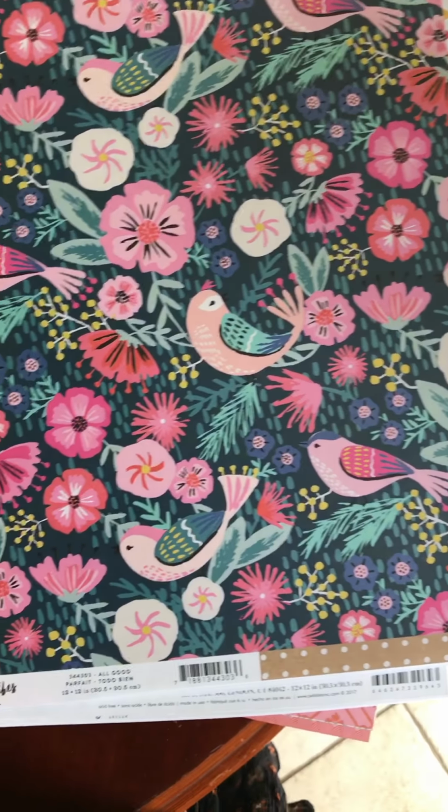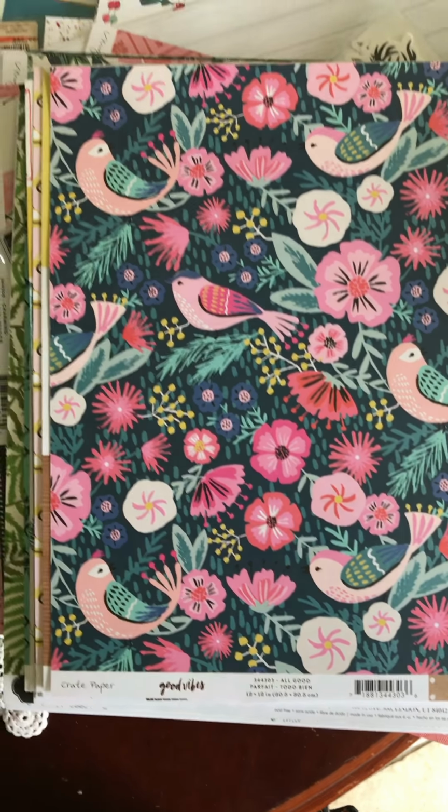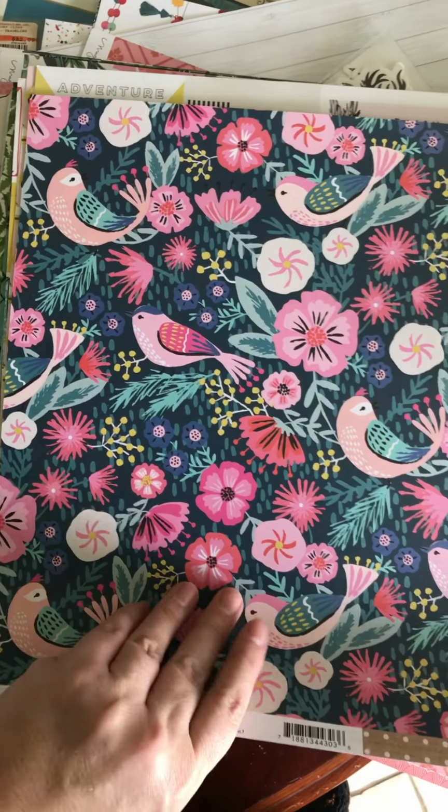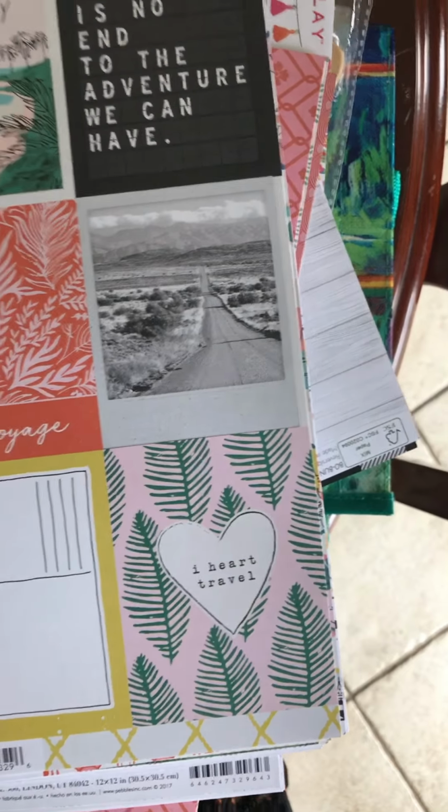Some more Good Vibes. Some more little birdies. I don't like birds in real life, but I like them in artwork and on paper quite a bit. Love the polka dot. Can never have too many polka dots.